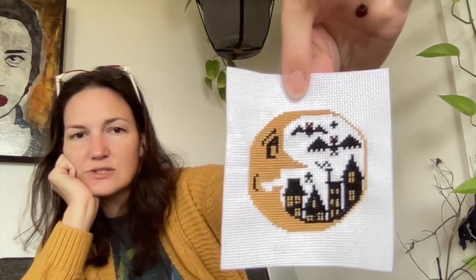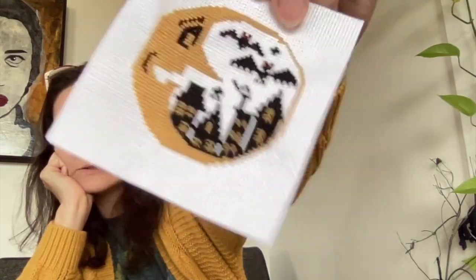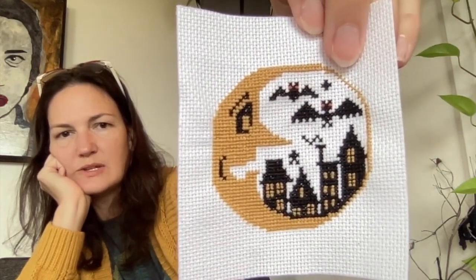Boo Moon by the Prairie Schooler. And so I did this one. I did change the moon. It's supposed to be the orange that's in the bat's eyes, I think, but I just wanted to make it yellow.